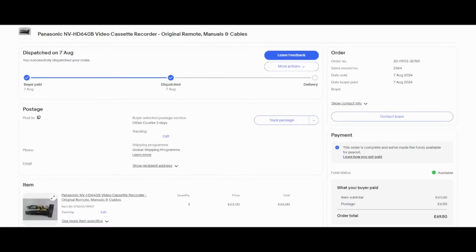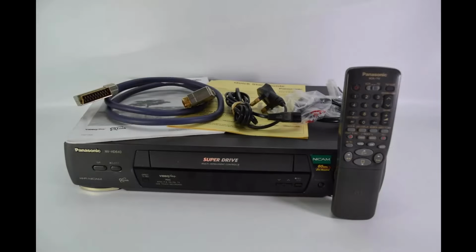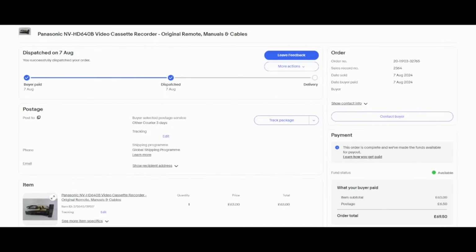So before we wrap up, let's quickly jump back and have a look at our top 2 sales for the week. And let me just get everything set up. Our number 2 sale is actually probably going to be a repeat sale. This is the Panasonic HD 640B video cassette recorder, and I'm pretty sure this actually featured on our first weekly breakdown video.